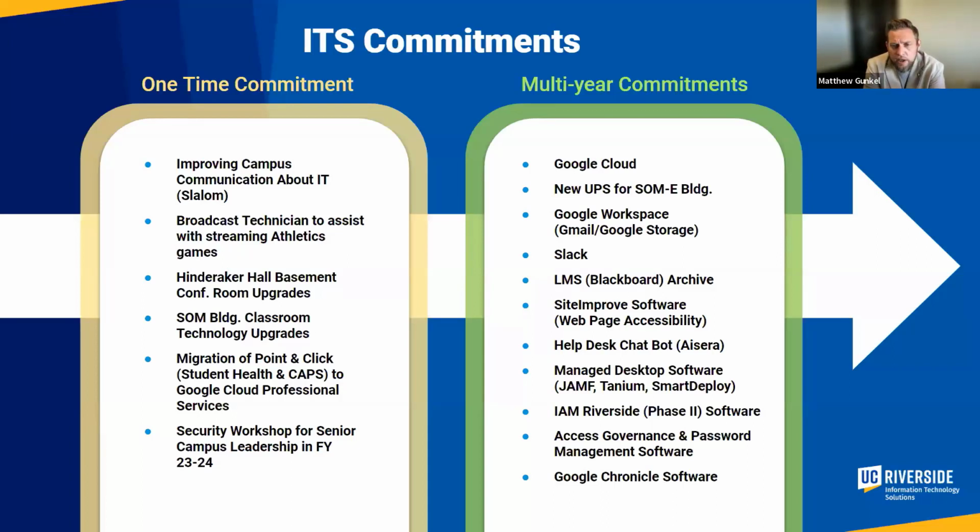We've been bringing in additional upgrades to some of our conference and classroom spaces. We've been working directly with athletics on helping to support the live streaming of UCR events through ESPNU. We've been actively working on migration to Google services for things like point and click and other critical infrastructure pieces.